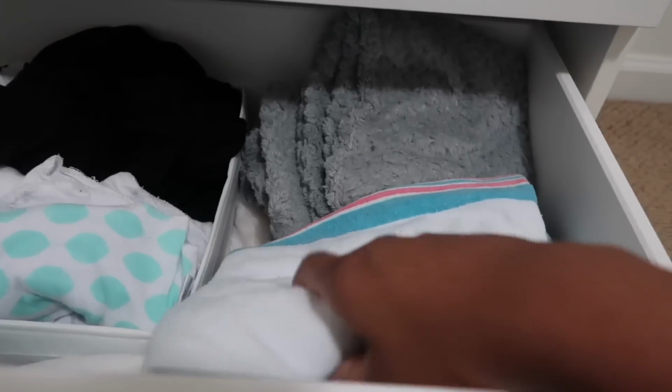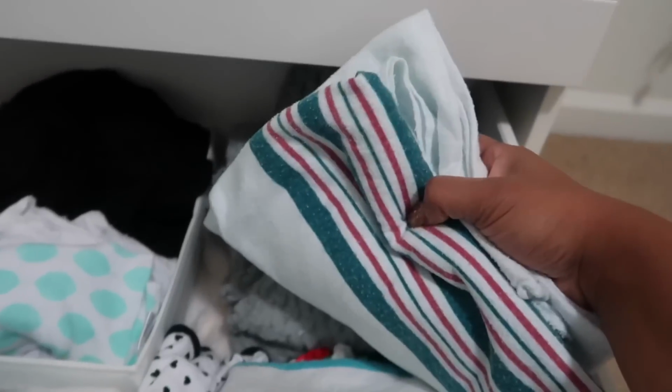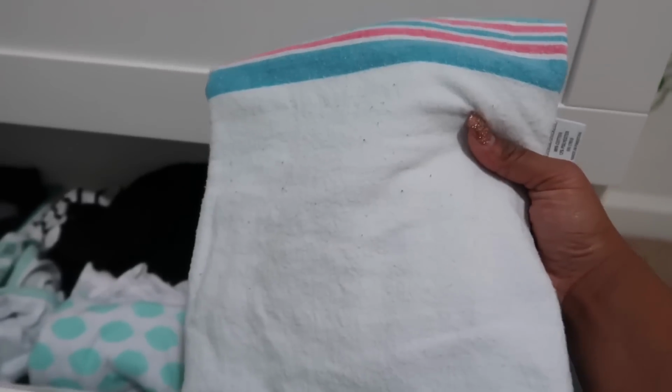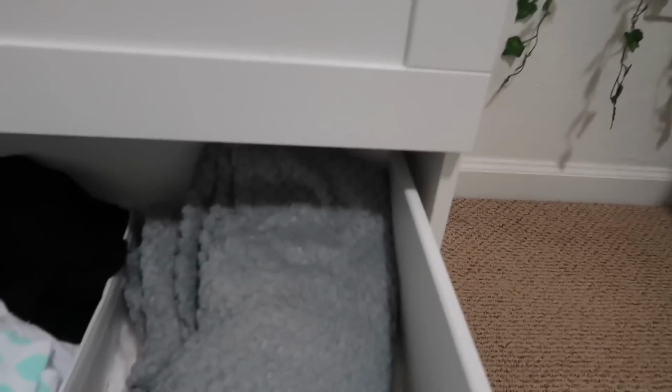There's no dividers over here. Basically, I just keep a bunch of blankets here. The hospital blankets, literally keep these guys. They come in handy. I put one in his bassinet that he can lay on. I would definitely suggest keeping these from the hospital.